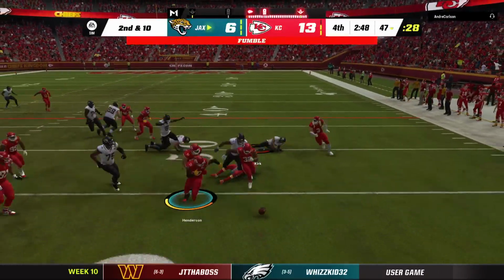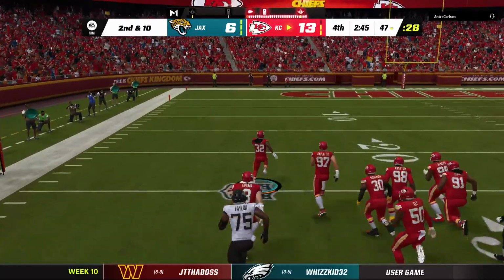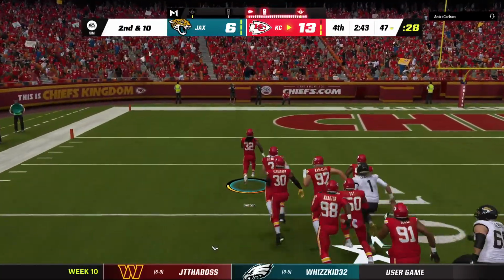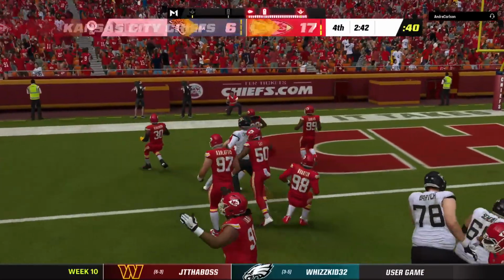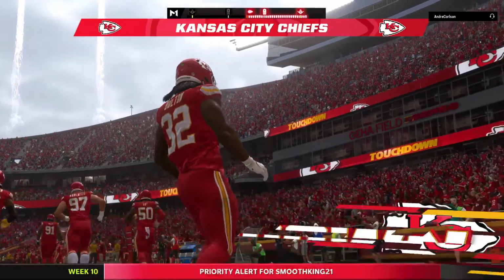And now the ball's out, fumbled near midfield, and it's picked up by the Chiefs. And he's free going down the left side. It's a foot race, and he has brought this one back. A fumble recovery for a Chiefs touchdown.